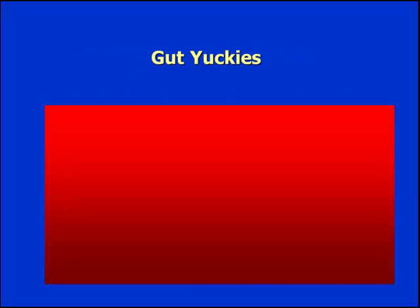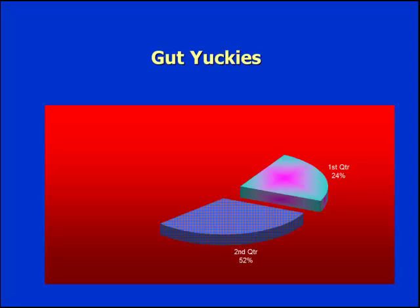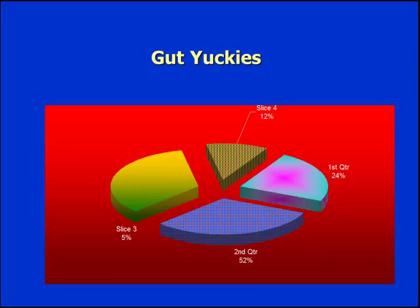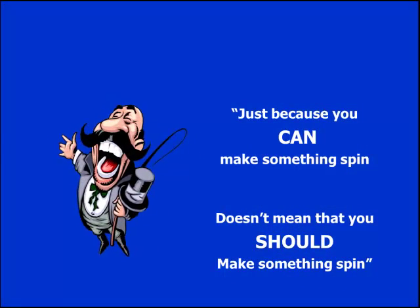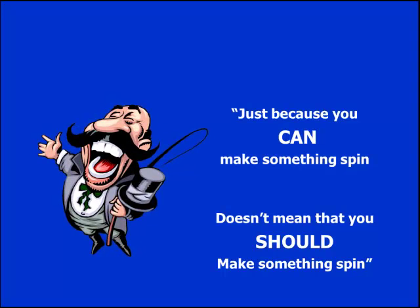And back to those famous gut yuckies. Notice the effect that the red and the blue have on you, a bad combination. You want to be really aware of color and design and all of those sorts of things and the effect that they have on the audience. And be very mindful of how you put things together and how they're going to be received. Just because you can make something spin doesn't mean that you should make something spin.